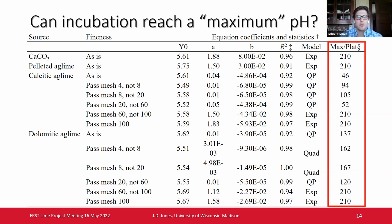So another question that was interesting is, can you really reach a maximum pH, or is there going to be some type of spatial or honestly chemical constraints? Like I talked about, the gradients within that cup that you're using for an incubation. And we really had a wide range. This table, don't get bogged down within the models that were fit to the pH change over time, but the max plat is just the maximum or plateau that was reached at a certain number of days within the incubation.